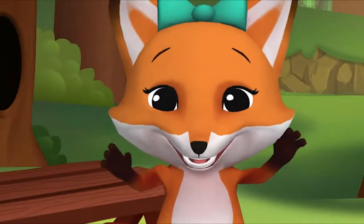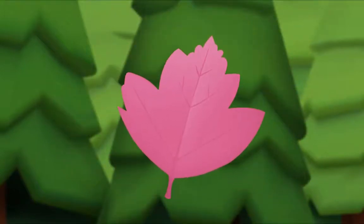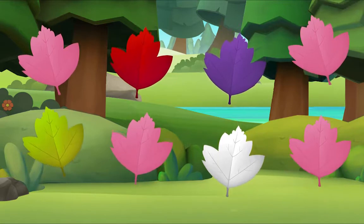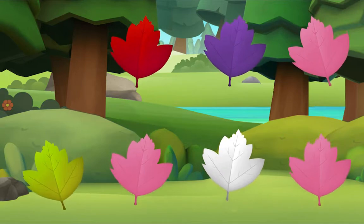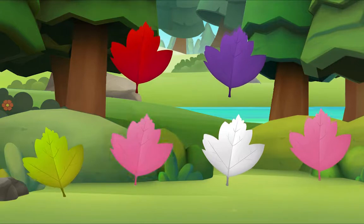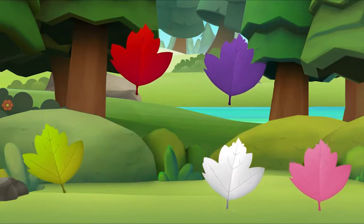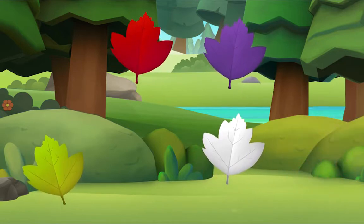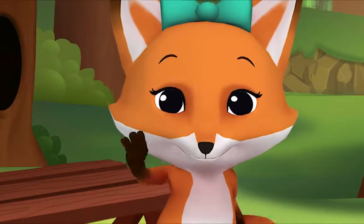I'm crunching leaves! But only pink leaves! I see one! Let's look for more! Let's look for one more. Do you see it? There it is! We did it! Yay! See you!